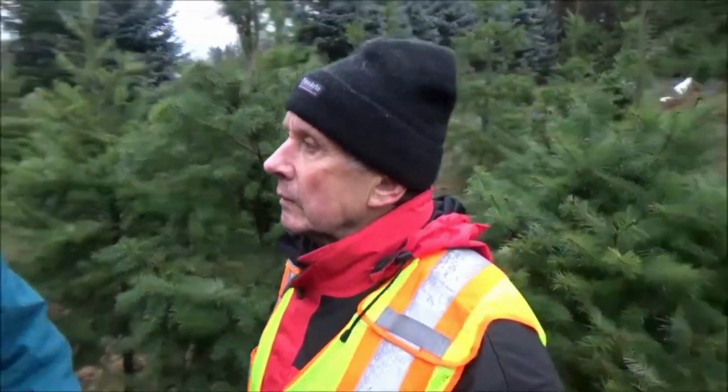Property's 4.93 acres, and I've got probably about 3 acres planted. A couple of thousand trees in the ground at any time. How many trees do you sell every year? About 160 trees. Yeah. And can I ask you what your rate is? $30. Flat rate regardless of size. I don't specify by size or species.